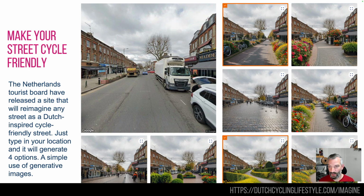This is from the Dutch tourist board, or the tourist board of the Netherlands, and it shows you what your street would look like if it was in the Netherlands, i.e. it's cycle friendly and a nice place to be, because basically that's what the Netherlands is. So I've typed in my local high street here, which actually looks nicer than this, but this is East Finchley High Street, and all it's doing is using something like Midjourney in the background and generating a prompt that will then turn it into a beautiful leafy street with cycles and pedestrians and that sort of thing. So just a really, really simple use of image generation.